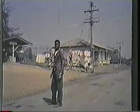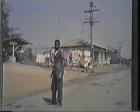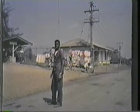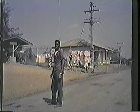This is another picture taken right at the main gate of Bomi Hills. The next building right behind the gate is the Plant Protection Department. And right next to that, on the left-hand corner, is the waiting place of the LMC employees for the bus. And that was taken on payday in 1966.